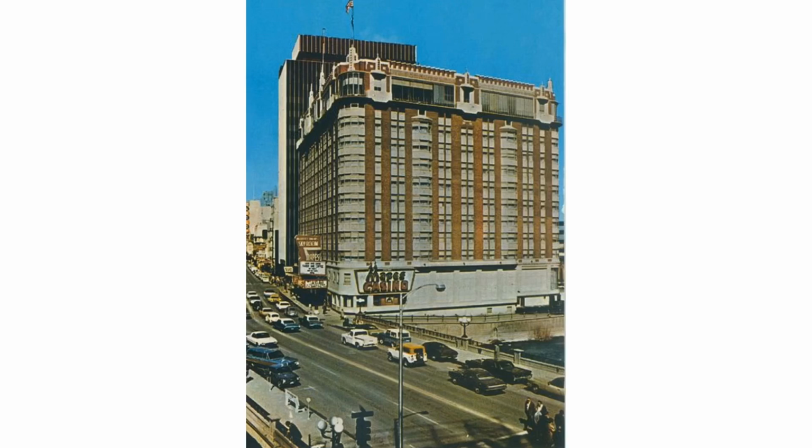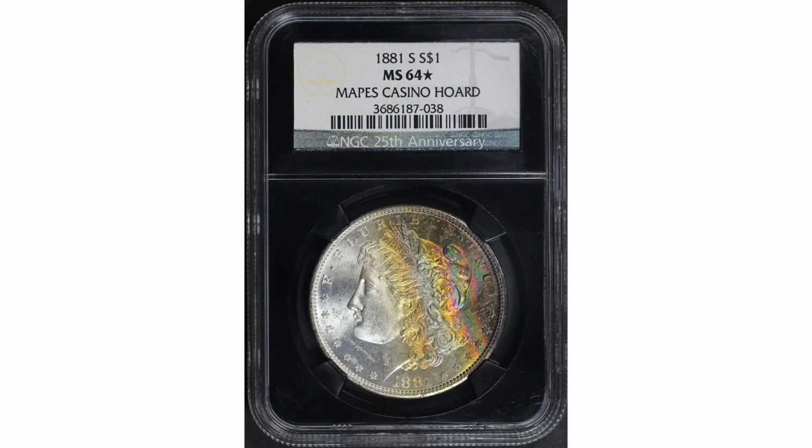I remember this hotel when I was actually living in the area, and it wasn't open at all because we moved to Nevada in 1993, and I remember this building being imploded in, I think, 2000. At that point in time, the casino had been closed for 18 years. It actually closed in 1982. And the reason why I remember this very fondly is that the casino was demolished on Super Bowl morning. Okay, but here's that coin I purchased.